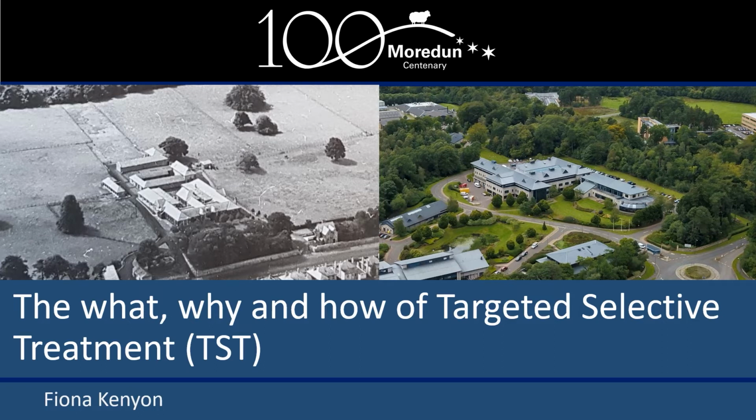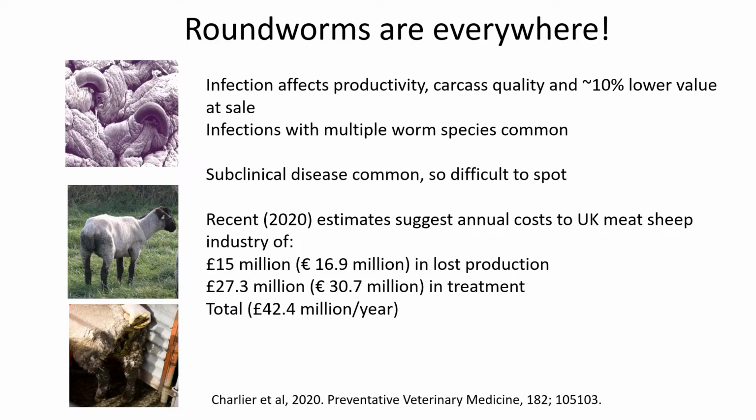I'm a scientific researcher at the Modern Research Institute, and I'm also the project lead of the Smart Sheep project, the Innovate UK funded project. Today I'd like to tell you a little bit about targeted selective treatment, the background of it, the theory, how it works, and what we've done to apply this in practice, and the output from some experimental trials that we've done. So, targeted selective treatment is a way to apply wormers to control roundworms.